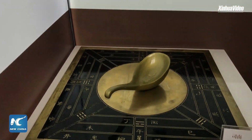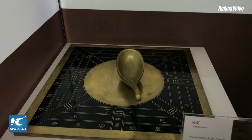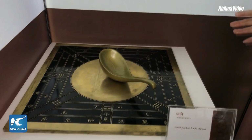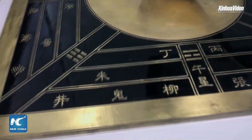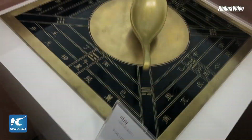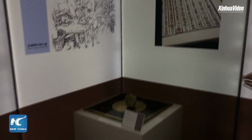It is one of the 4 great inventions in ancient China, and the first one was invented around 2,000 years ago, but after it is invented, it was not used in the navigation industry. It was used in the geomancy, or say feng shui in Chinese. And this one has the frictions and it's very heavy.